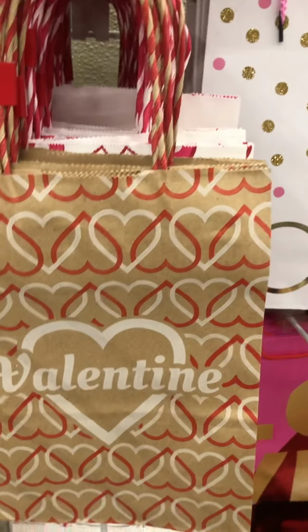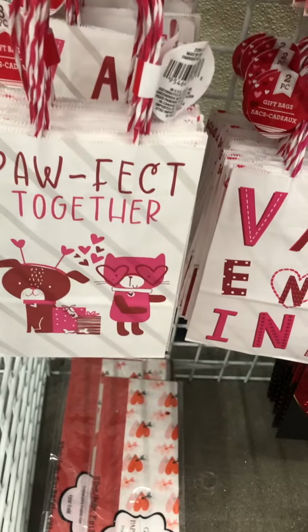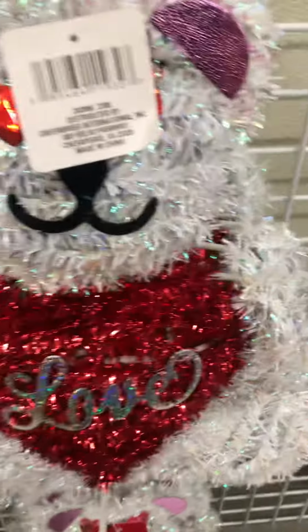Then they got this bag. Regular bag with design. They got that one. Oh, look at that cutie pie. Look at these. Oh, cute. Oh, look at the glitter. Look at the eyeballs, y'all. That's cute.